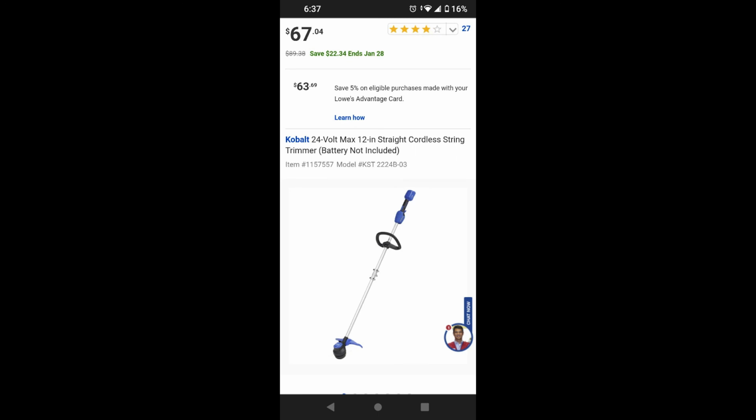Now this deal is actually really good. For $67, this is online. You could pick up just the 24 volt string trimmer there. This is actually a really good string trimmer. I do have this one. Well, I had it, but I gave it away.